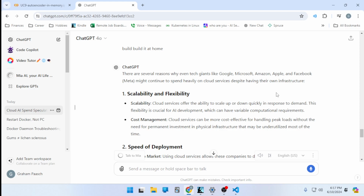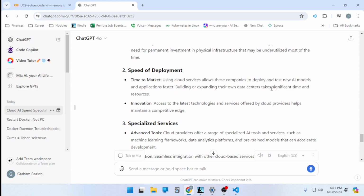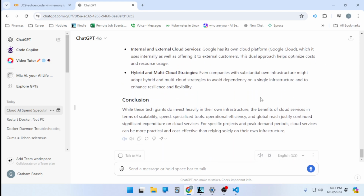2. Speed of deployment. Time to market. Using cloud services allows these companies to deploy and test new AI models and applications faster. Building or expanding their own data centers takes significant time and resources. Innovation. Access to the latest technologies and services offered by cloud providers helps maintain a competitive edge.